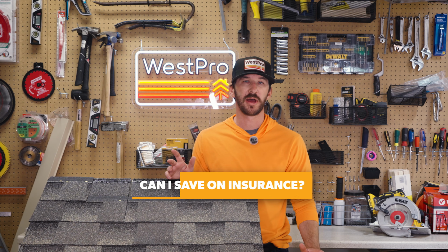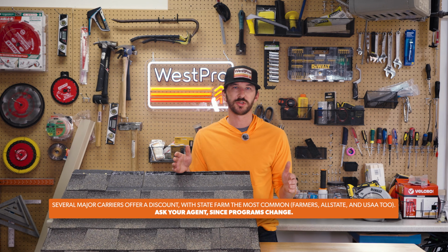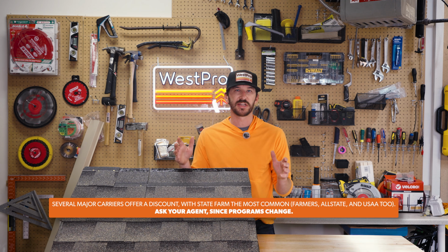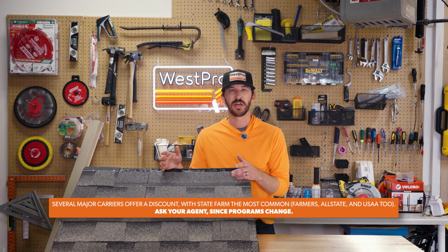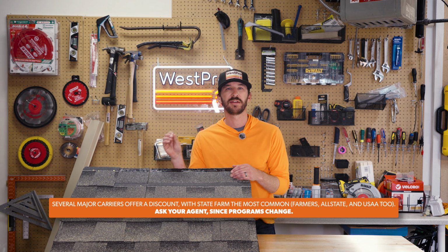Can I get a discount on my homeowner's insurance by installing Class 4 shingles? Multiple major insurance carriers will provide some discounts. The most popular one being probably State Farm Insurance. But Farmers, Allstate, USAA, we've seen discounts for installing Class 4 shingles. Keep in mind, these incentives are changing all the time depending on your insurance company. So do contact your agent before installing Class 4 shingles to see what kind of discount you can get.